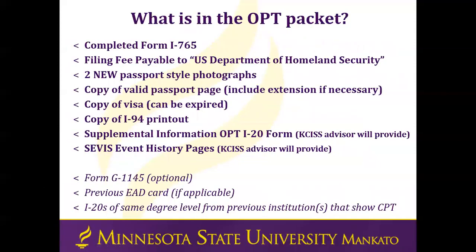All right, so what is in your OPT packet? These are the various things that are going to be in the OPT packet. All of these documents will be specifically talked about in next week's part 2 information session. So if you are graduating soon and interested in applying for OPT, definitely come next week to the part 2 information session, and we will talk more about these documents, how to fill everything out, and the various copies to include. The OPT form is not included in here, but we'll definitely talk about these documents next week.